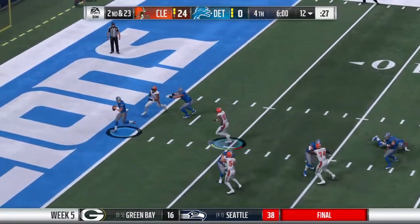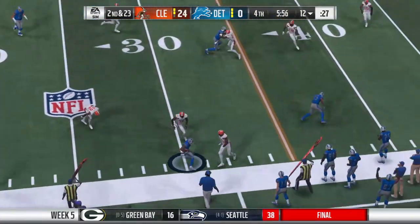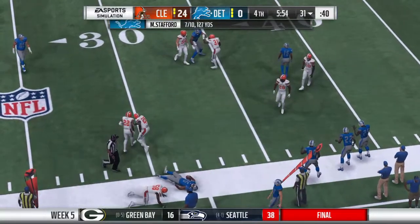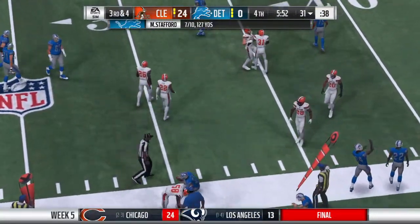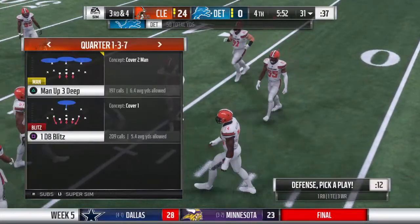Looking to throw on 2nd down. Stafford, a dump off here to Stewart. And they'll take him down at the 31-yard line. A nice pickup there, 19 yards. And they're set up better for 3rd.